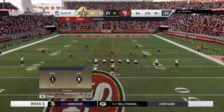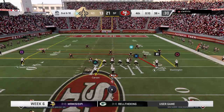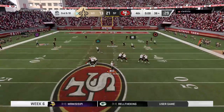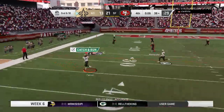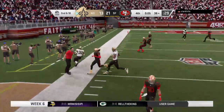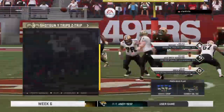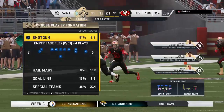They work again from the 38 on 2nd and 10. Back to throw. Throw left side complete. That's Carson. And he gets it down a yard or two shy of the 30 before he's out of bounds.